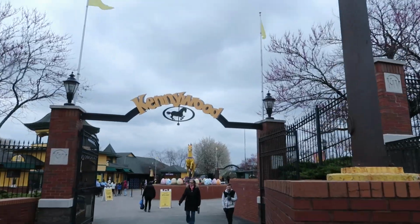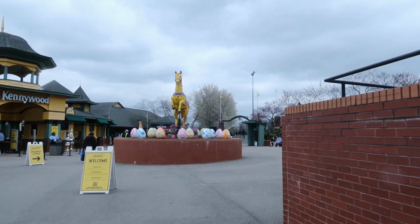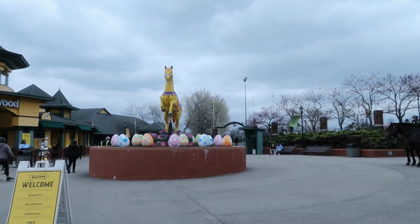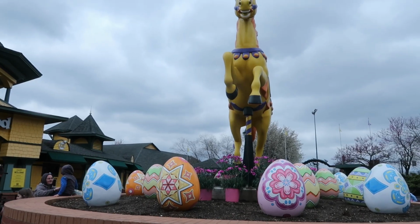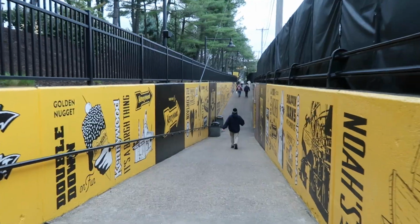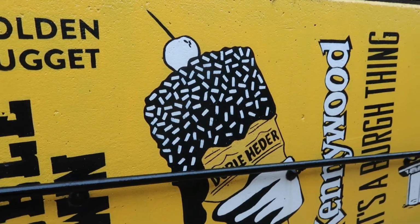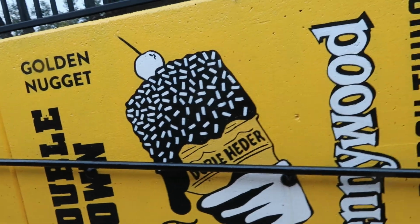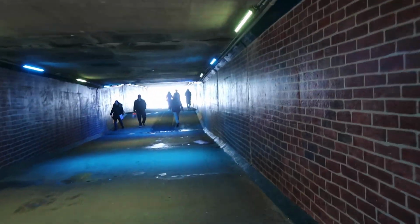Well, here we go. There's a sign. We have some eggs here. This is the earliest Kennywood's ever opened, so it's their longest season ever. We go head down to the tunnel, and if this is open, I don't care how cold it is, I'm getting a dip cone. Yep, there's a dip cone. Tunnel dip cone into the tunnel.